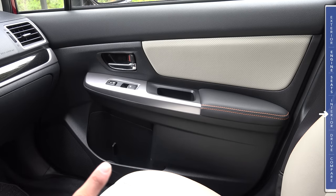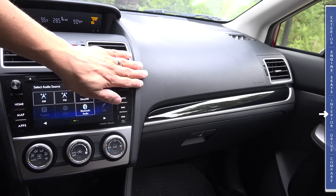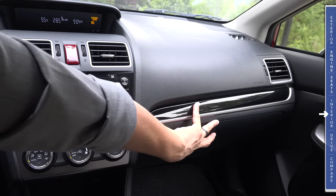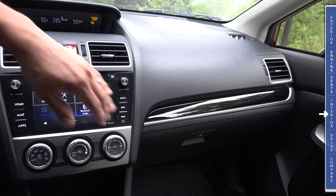Storage cubby right down there towards the bottom of the door. We see the same thing when we move over to the dashboard. The upper portion is a soft touch injection molded part. We have black trim with sort of an imitation metallic trim right there, and a very generously sized bin style glove compartment that's easily able to put an iPad inside.